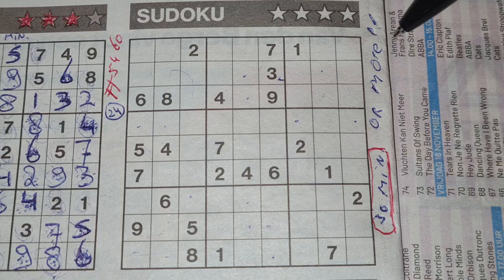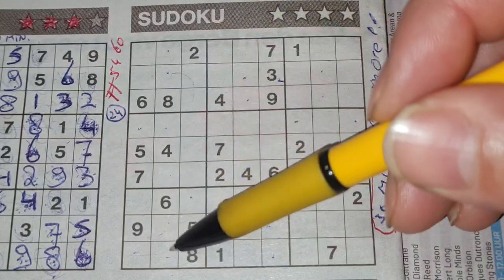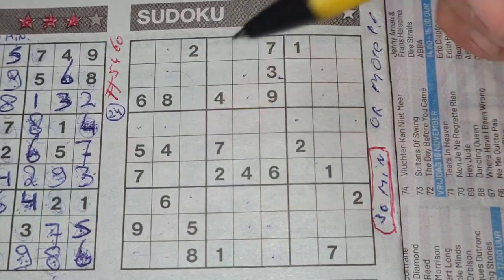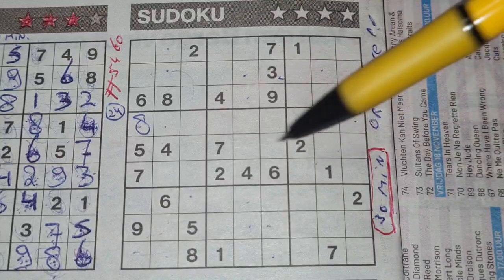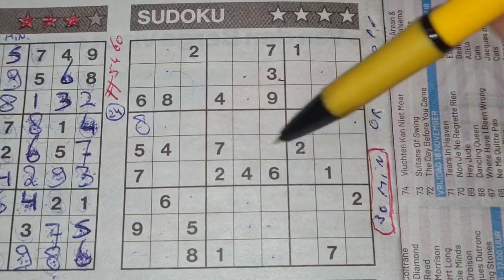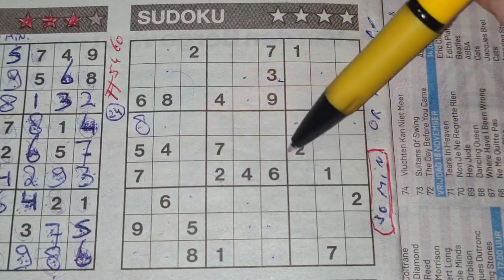Okay, let me scan the 8 in this column, the 8 in the second column. So the first column, the only place left for the 8 should be there. And now I can continue with the 2, I believe. The 2 in this row, the 2 in the middle row.